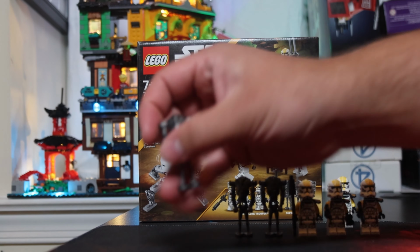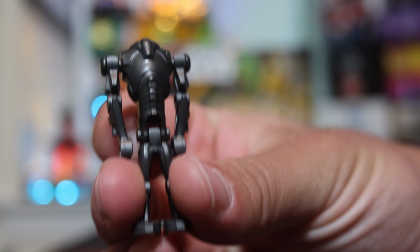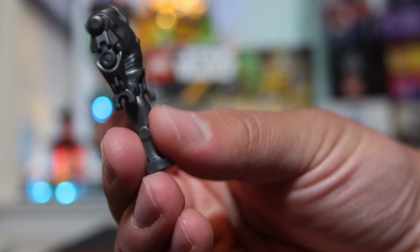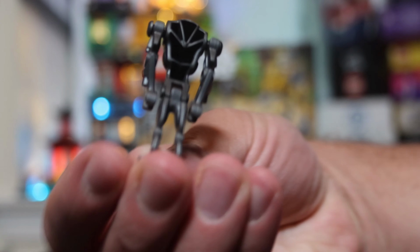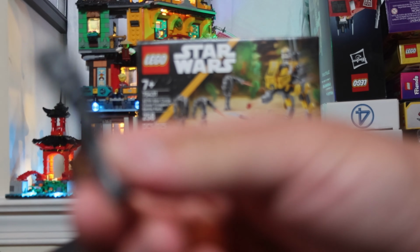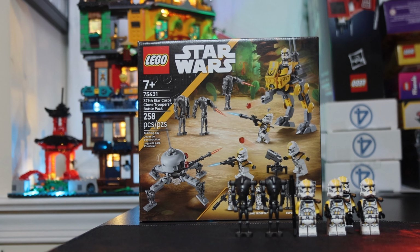In terms of the minifigures, we do have 3 of these Super Battle Droids, not something you see very often. I do like that newish mold. I wish I had an older one sitting next to me, and I would have... Actually, I do. Hold on.